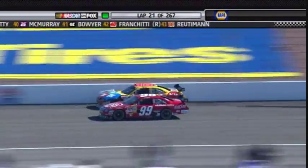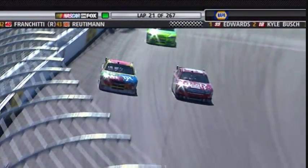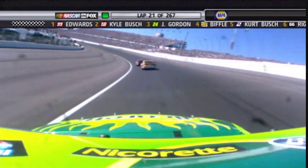Jeff Gordon is bailing that thing off into turn 1. The tires are smoking on it right now. But here comes Busch right back for the lead. He's lurking back there. He likes this little show he's watching. I don't really like all this side-by-side racing this early. A little dangerous.